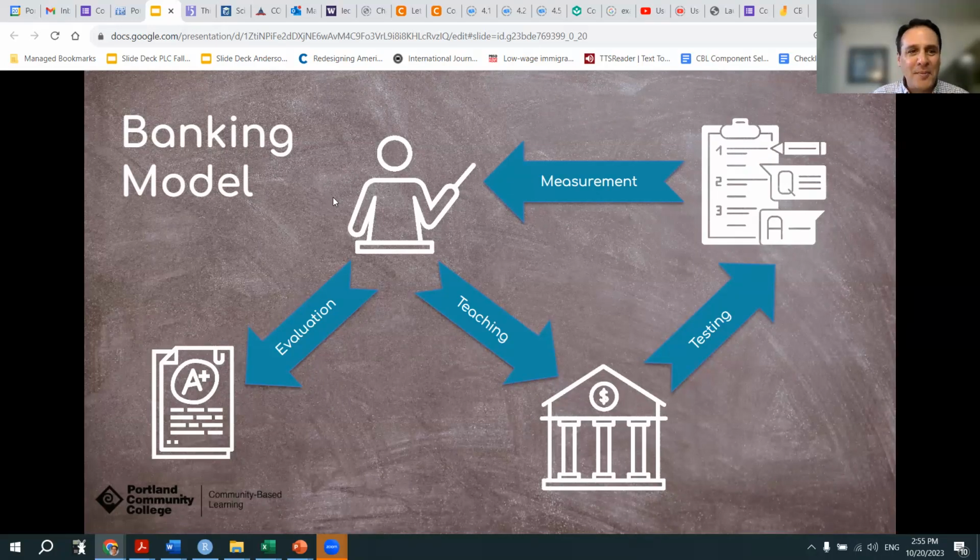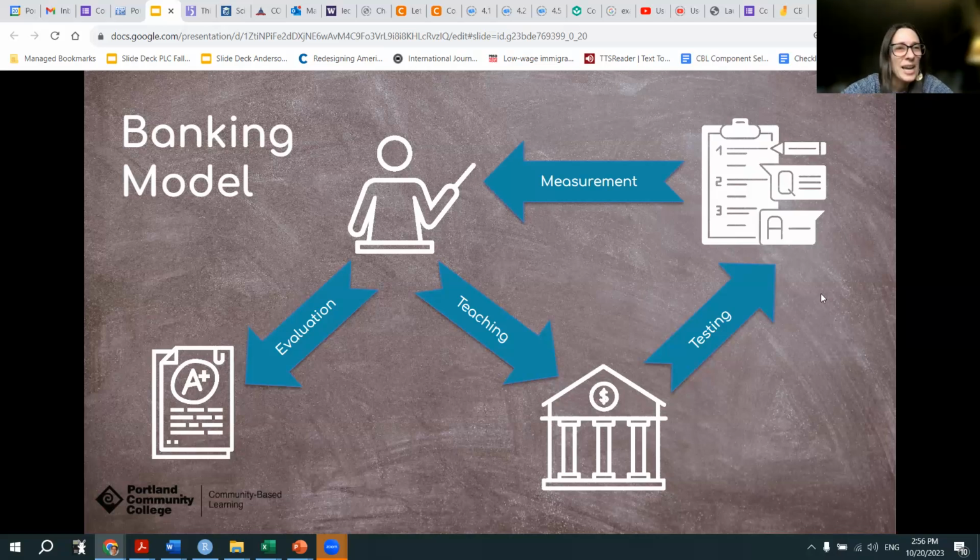Now I would like to invite Taryn to talk about the banking model. Sure. So thanks, Ari. In 1968, Paulo Freire, the Brazilian educator and philosopher who developed the idea of critical pedagogy, introduced what's known as the banking concept of education. This model equates teachers with bank clerks, who are essentially just depositing information into students. And the students are just expected to take in this information, store it, and then regurgitate it out for assignments and exams. In this model, the teacher holds all of the knowledge and holds all of the power, and the students are essentially seen as these empty shells just waiting to be filled with whatever the teacher tells them.